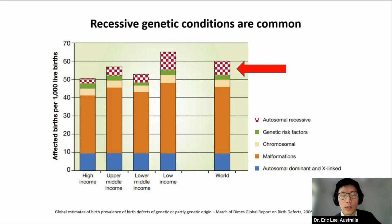So carrier screening for recessive conditions isn't going to eliminate the risk of having a child with a genetic condition. There isn't a genetic test that can do that. But what it does do is reduce the risk of one very important class of genetic conditions at birth.